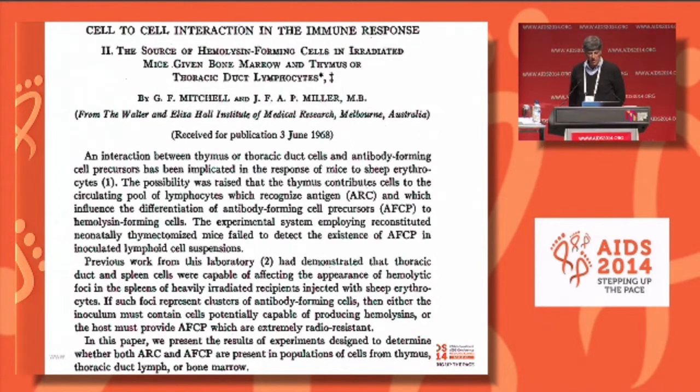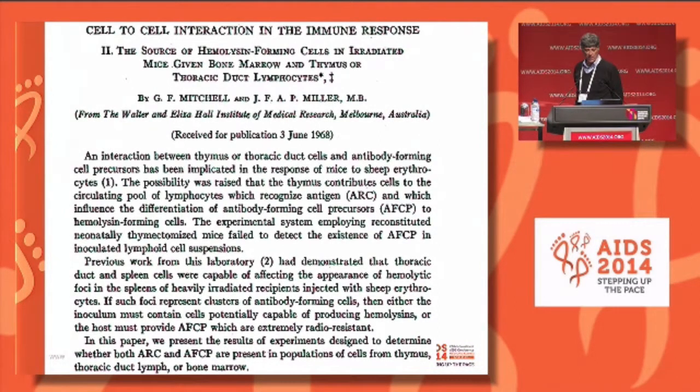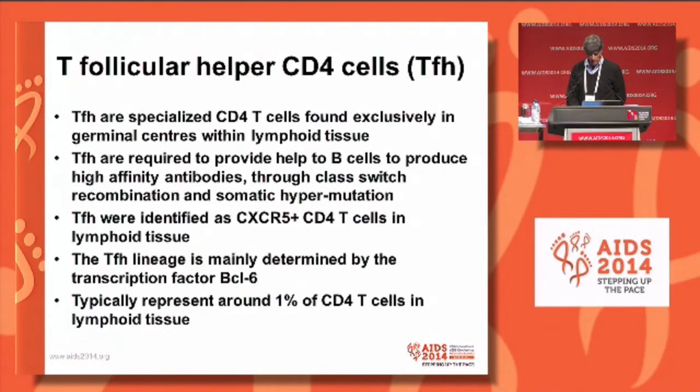Okay, so I think it's very important to point out, especially in Melbourne, that the first definitive demonstration of thymus-derived T cells helping bone marrow-derived B cells to make antibodies was done 3 kilometres up the road at the Walter and Eliza Hall Institute. This is from the Journal of Experimental Medicine in 1968, Mitchell and Miller, a very historic paper.